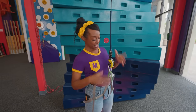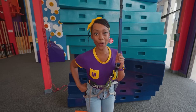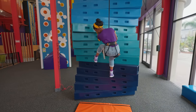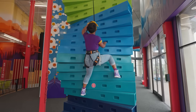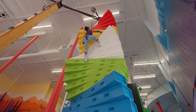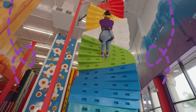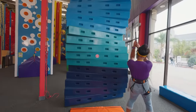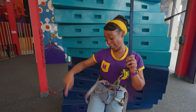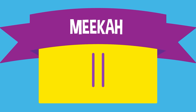Okay, my harness is on and I'm locked into the belay and I'm ready to go because I'm safe and ready. Are you ready? Come on, let's climb. Wow! To the top by using the muscles in my legs and my arms. Great job! Wow! Another Meekah point!